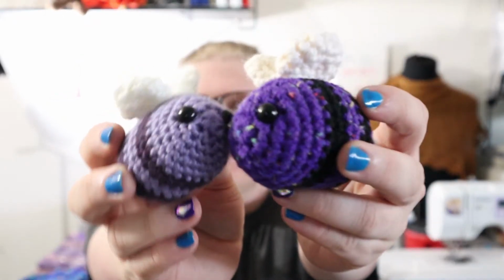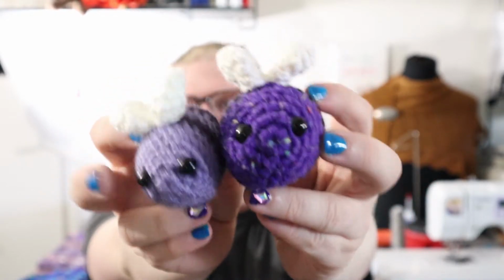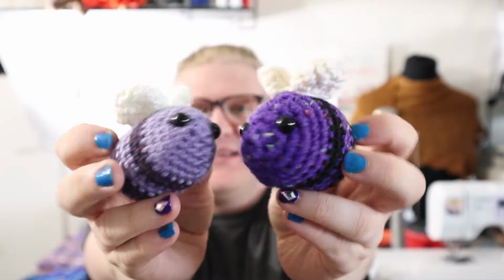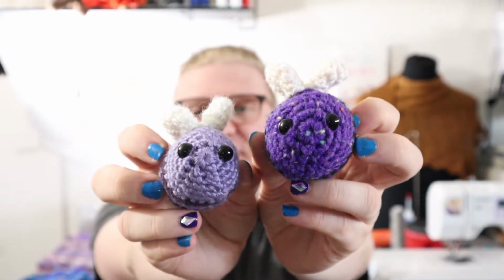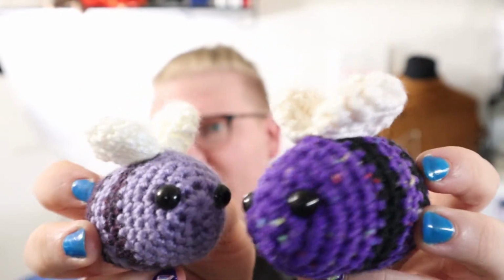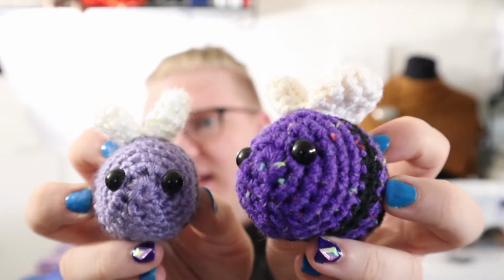Another thing. This is all over TikTok, and I don't know what the obsession is, but I decided to jump on it, and I made little bees. Obviously, they're not yellow, but I've been making bees, and they're so cute. I bought probably like 1,000 safety eyes, so I needed something to do with them. These are so simple to make and so cute, and I didn't follow a pattern. I just made it up based on visuals.